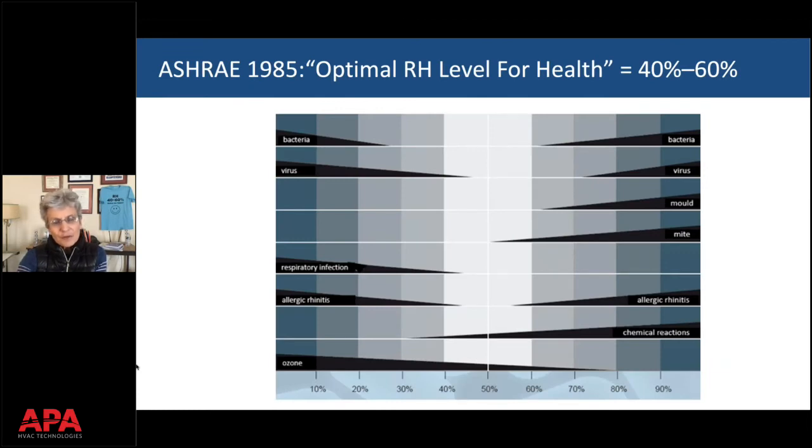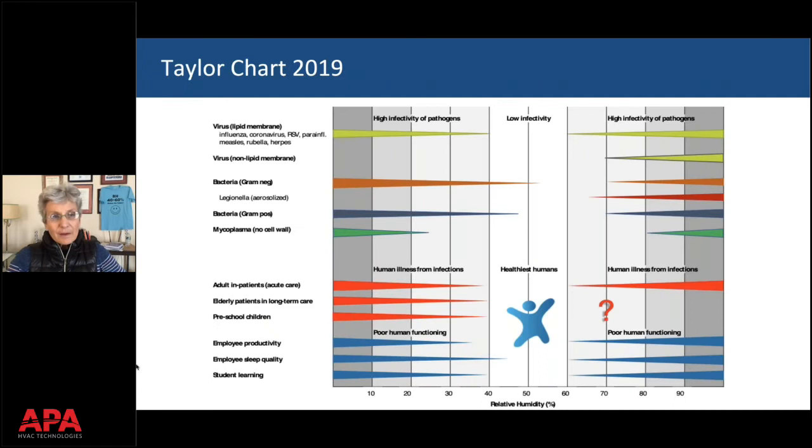We have known for quite a while that this sweet spot exists. This is an Arundel-Sterling chart from 1985, showing that bacterial infections, viral respiratory infections in general, allergies and ozone problems are the least problematic when the relative humidity is 40 to 60%. But we now know, furthermore, with these new genetic analysis tools, that this sweet spot where pathogens, the bad microbes, are less bad is between 40 and 60%, and human beings are healthier, more productive, we sleep better, we learn better.